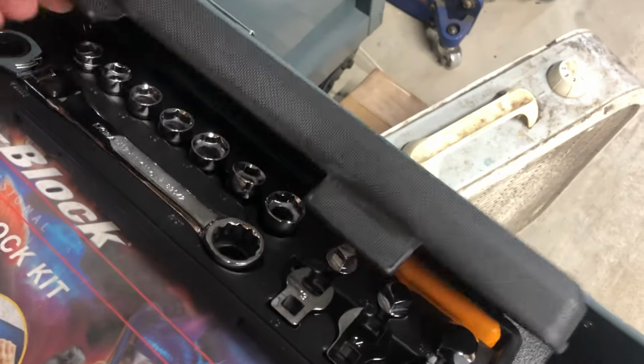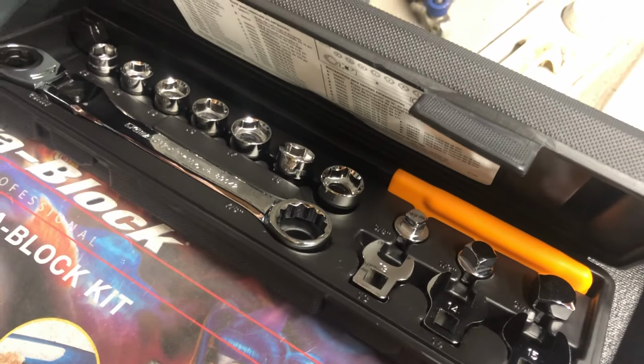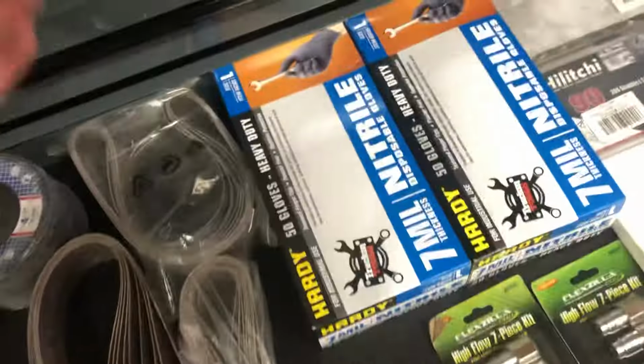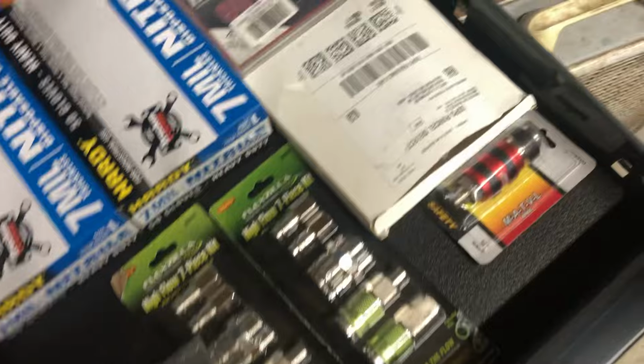But this was just a timing, or a serpentine belt tool. Oh my God, I wish I had that, because that job made me order this and these long reach wrenches, because that was a pain to get the stuff. But anyways, Toolgrid stuff, just like this other drawer up here, random filler, some sanding stuff, grinder stuff, some random boxes I just threw in here.